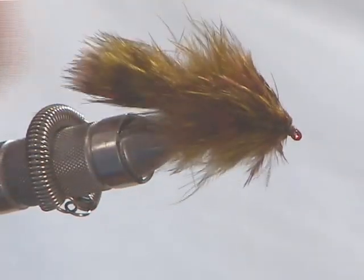So there we have the completed Wastrel Leech. Again, so named because it looks like just a big mass of fluff and feathers that people throw out. But once wet, this mobile material springs to life, and be prepared for takes on the drop. And I mean, when the fly is sinking through the water after the cast is made, fish will see this fly pulsing and breathing as it falls down through the water column and come up and engulf it.